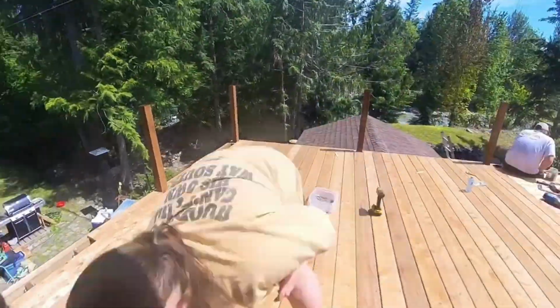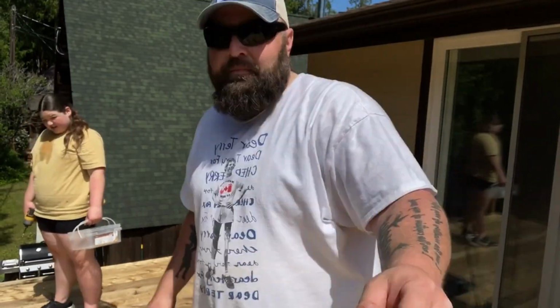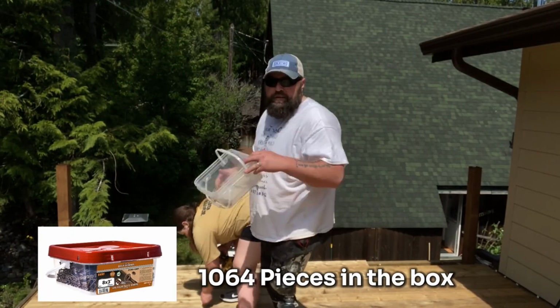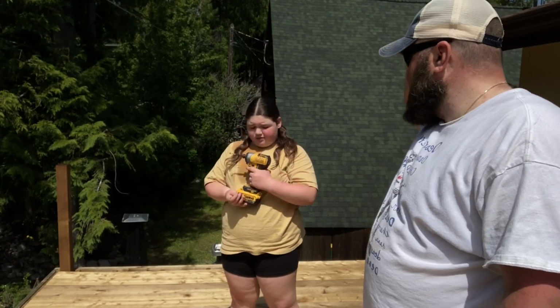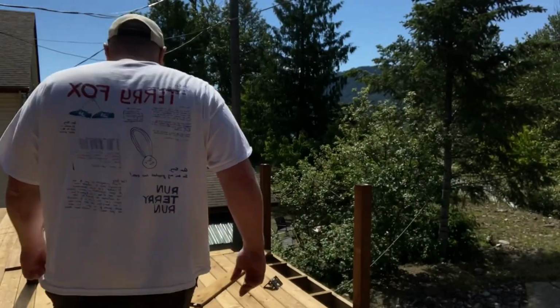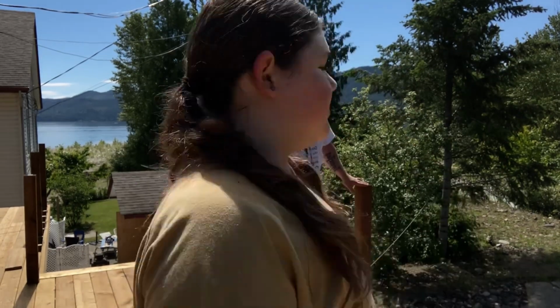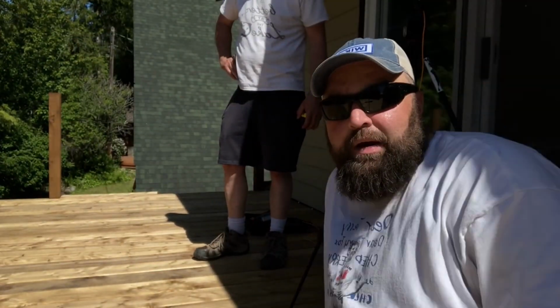I really was unsure how this day was going to work out, as Kenzie's never really been on a job site, never really worked with a lot of tools, but she really wanted to come out and help Scotty. So man, was I impressed. Talk about a proud dad moment. She came down, she threw down, she put roughly 600 screws in the deck, screwing all the deck boardings down. Without her help that day, I don't think we would have made as much progress as we did.